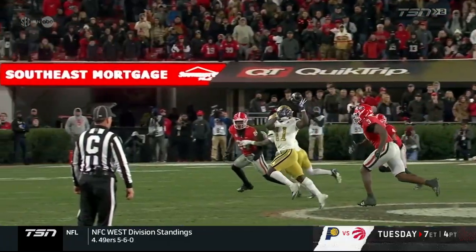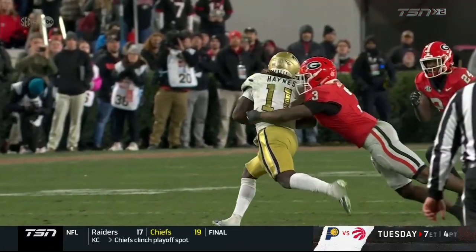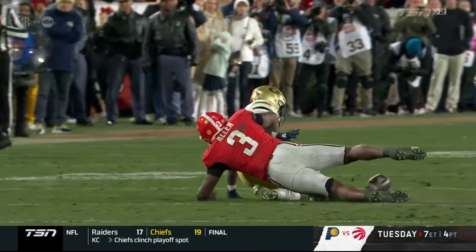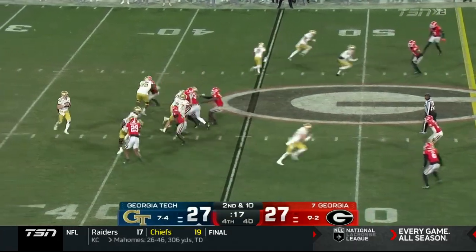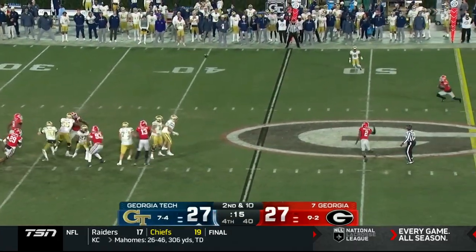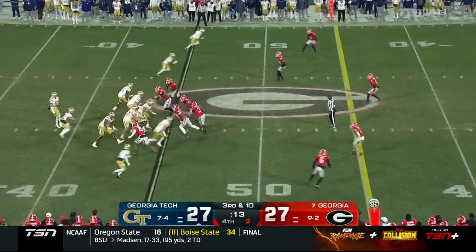It was going to be a minimal gain, and if that was complete, I would have taken more time off the clock. That's close. You look at it super slow-mo like that. Pressure on King. They pick it up. Ball is in the air and falls harmlessly. 3rd down and 13 seconds.